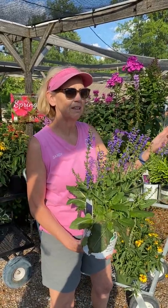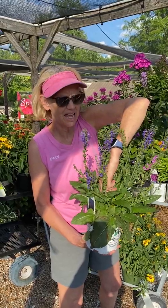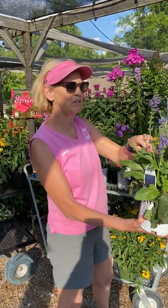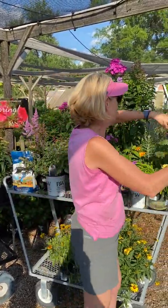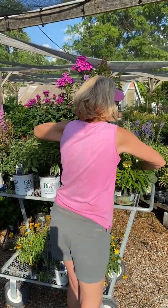When these finish their first flush, which still looks like they haven't finished, you can actually go down pretty deep and deadhead them if you choose to do it like that. Or you can also just shear it off down to this bottom foliage and cut all those stalks off, and then it's going to shoot out more color later on in the season. So salvias are very popular here in the Midwest.